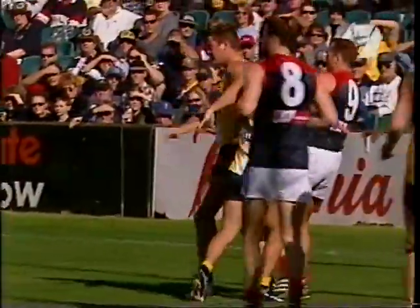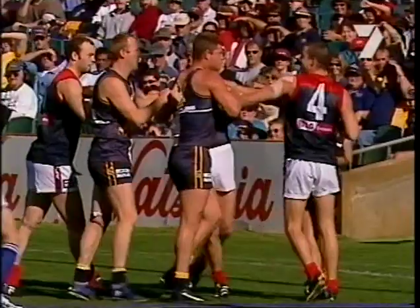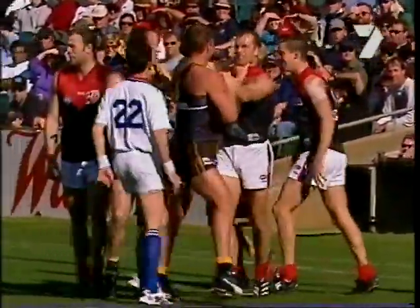A standard for this game. They've got a rivalry with these two. They've played a lot against each other. And there's a bit happening down there in the square too. Scotty Cummings and Neats. Geez, they've got a history, these two teams, haven't they?